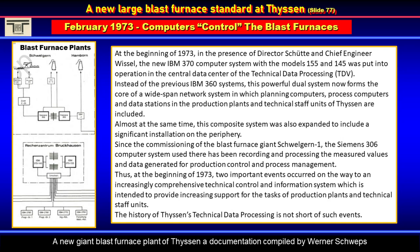Thus, at the beginning of 1973, two important events occurred on the way to an increasingly comprehensive technical control and information system which is intended to provide increasing support for the tasks of production plants and technical staff units. The history of Thyssen's technical data processing is not short of such events. The schematic on the left shows the integration of the installed systems.